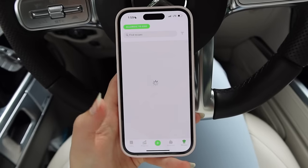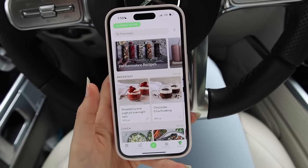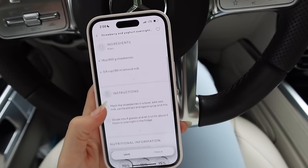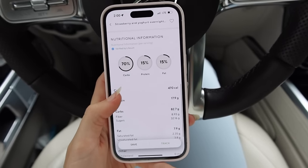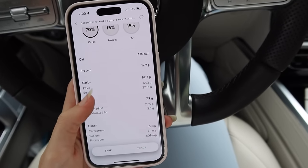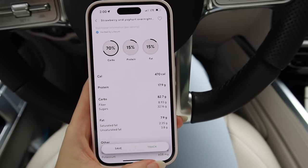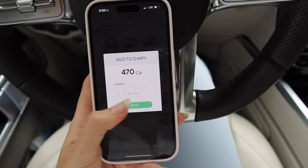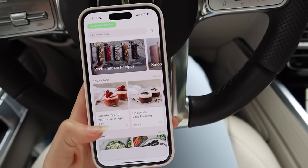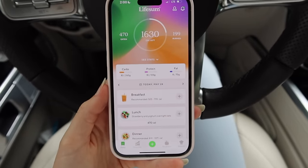So over here in the recipes tab, they have so many different ones to choose from, and what I love most about it is it basically takes away all the hard parts of tracking macros, and it does all the calculations for you. It tells you how much protein, carbs, fat, all of that, and then if you make it and you eat it, then you can track it. This is a game changer, you guys. And now, when I go back to my diary, it's added in there.